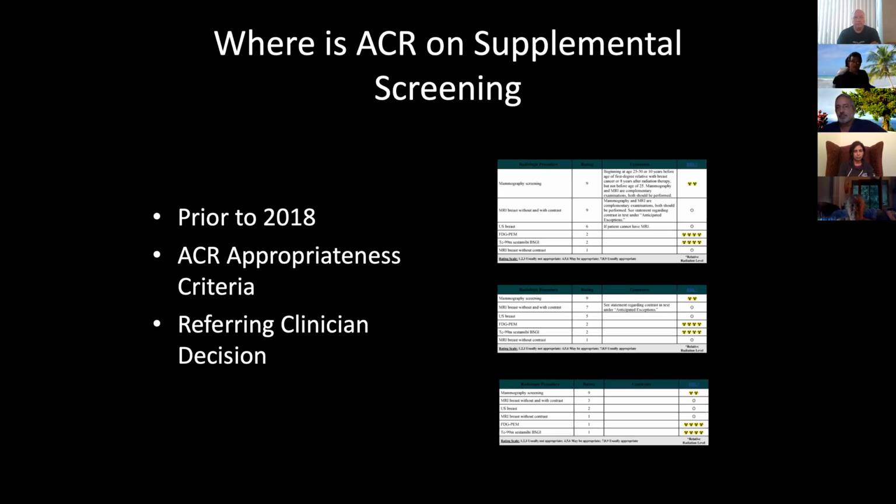So where is the ACR on this supplemental screening or this imaging with higher risk women? Well, to be perfectly honest, the American College of Radiology is in catch-up mode relative to the American College of Breast Surgery. Prior to 2018, the American College of Radiology use of supplemental screening was dictated by American College of Radiology appropriateness criteria, which are listed on the right. The decision whether to pursue these additional studies was simply left to the referring clinician.